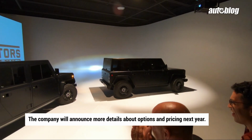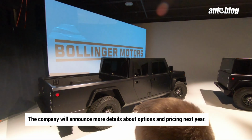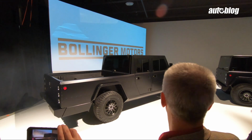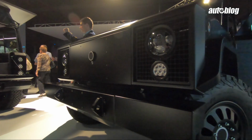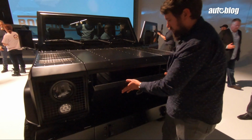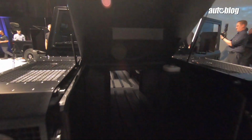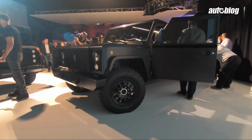So here they are, the Bollinger B1 and B2 electric sport utility vehicles. You've got the SUV and the pickup. This is basically what they're going to look like if they come to market at some point in the future, but there's still a lot up in the air. We have a lot to learn about pricing and production, so we're going to be talking to Bollinger more in the weeks and months to come. But so far, we like what we see, and we can't wait to see what the future holds.